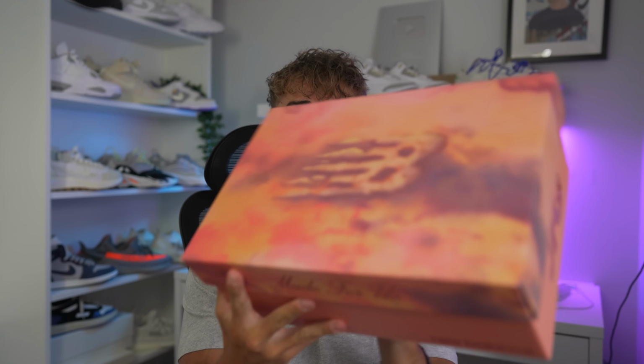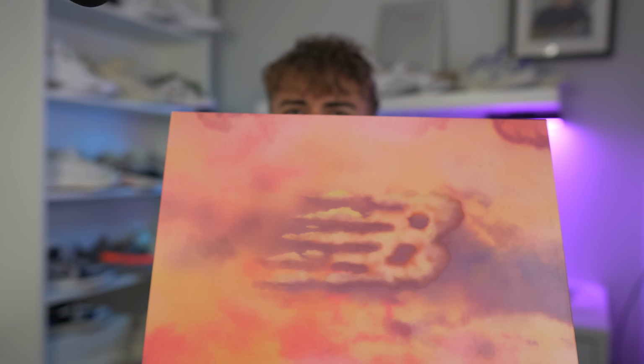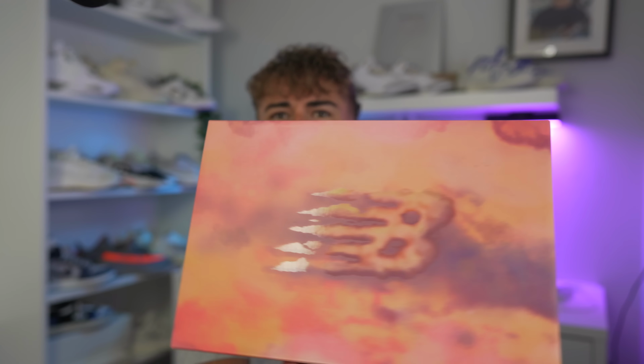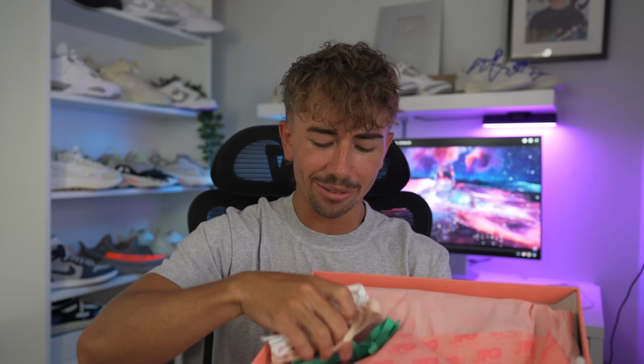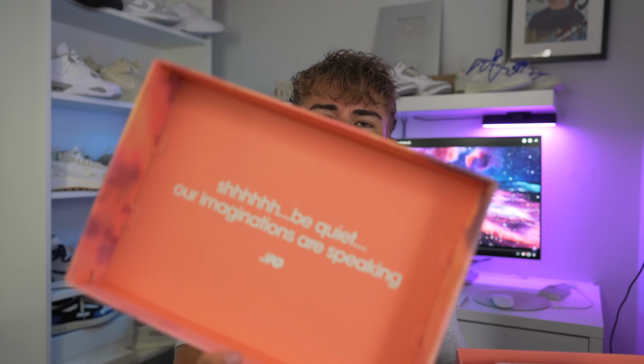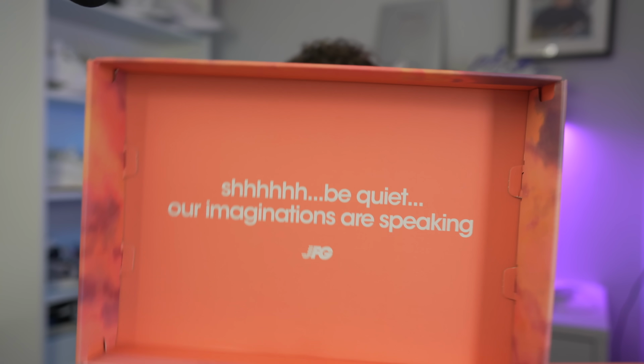Just take a look at that box. It is so crazy. The MB logo, which looks like some kind of pink sunset-like clouds, just looks insanely good. This is such a nice box. We've got 3 different laces. Man, they're pulling out all the stops. Then on the inside of the box, you've got, shh, be quiet. Our imaginations are speaking. Okay, we'll whisper from here on out. Let's see the pair of shoes.